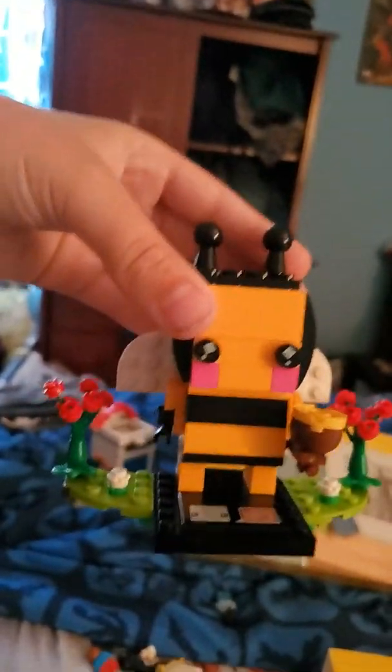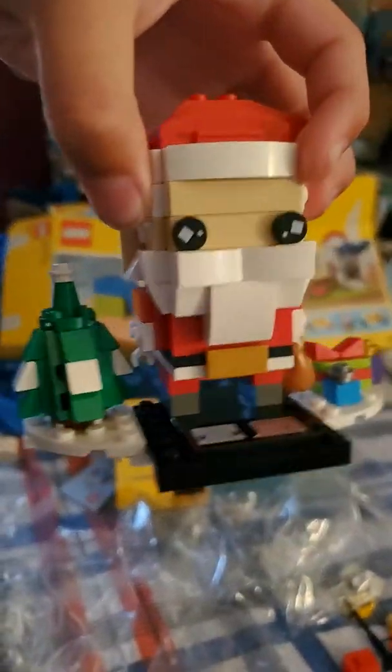So we're going to be reviewing set number... I really don't know. Let's just get to this. $5. $10 on sale with Mrs. Claus. Not really reviewing, we're just looking at Mrs. Claus.